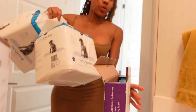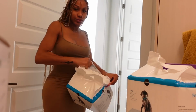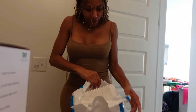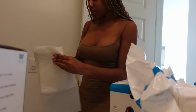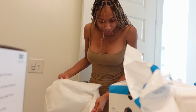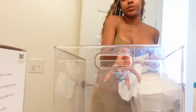I got Harlem some more pee-pee pads. You guys know Harlem is house trained. So, and then Harlem looks at me while I'm in his room getting it together. Yes, baby. Life of a dog mom. Mommy got your new pee-pee pad. A clean, fresh pee-pee pad, Harlem. Yeah. There we go. Boom. Let's put the pee-pee pads in your container.